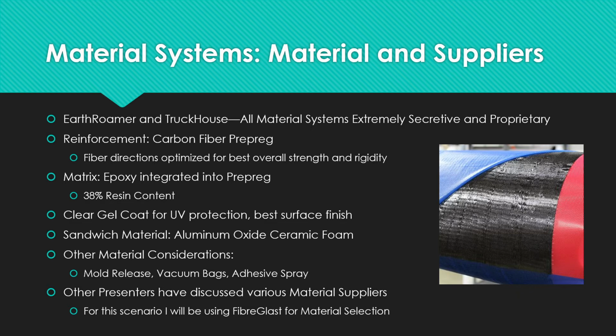For the monocell sandwich material, I used an aluminum oxide ceramic foam, which offers great insulating properties and also has great machinability. Other material considerations include mold release, adhesive, and vacuum bags. Other presenters have brought up various material suppliers, but for my material selection, I reference fiberglass as it offers ease of access to the general consumer.